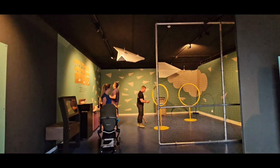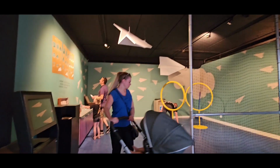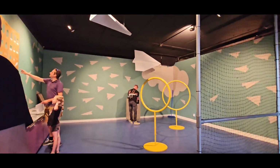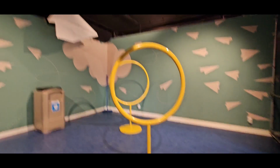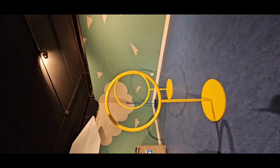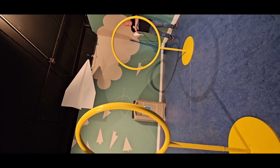So kita bisa buat paper pesawat dari kertas. Terus kita masukkan ke dalam sana. So, yay! Throw your aircraft.